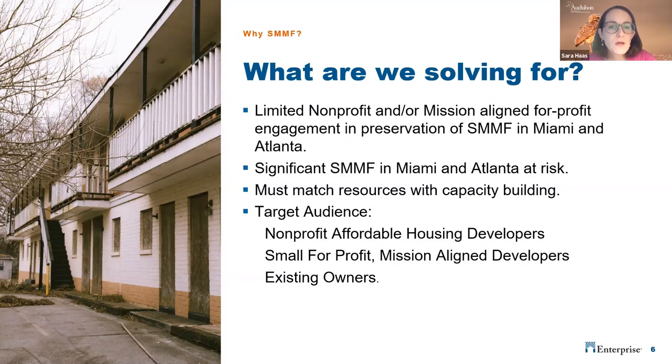this property type. We also know though that there's a lot of this stock which is at risk over the past few years because markets have been getting stronger in cities where we have a lot of the older properties. So we're seeing that either there are value add acquisitions and rehabs or demolitions due to obsolescence and new construction on top. And then again, on the resource side, we know that as we're building capacity and engaging new folks in this work, we have to have the capital to actually match with the deals.